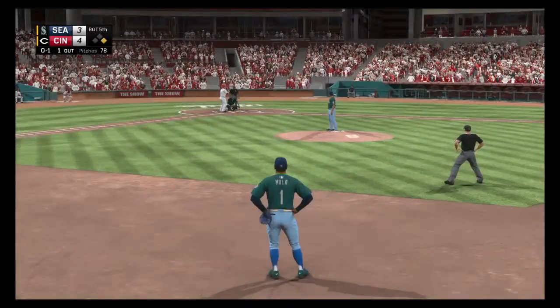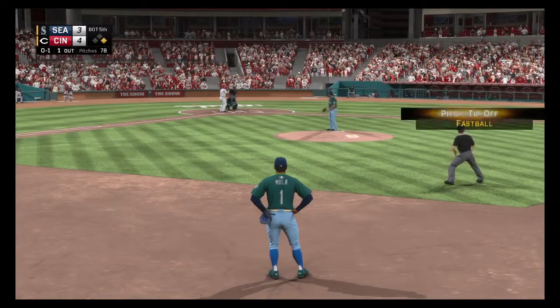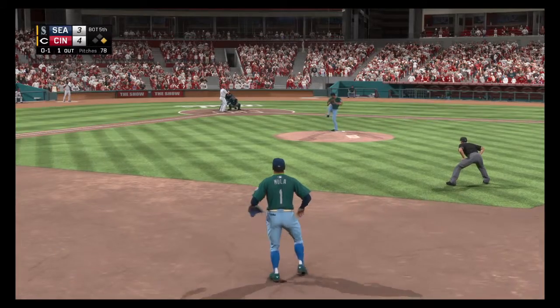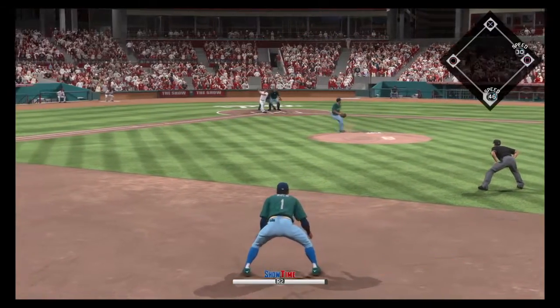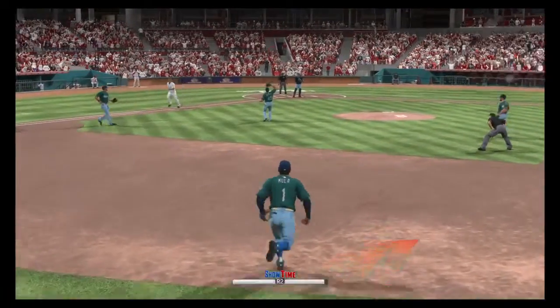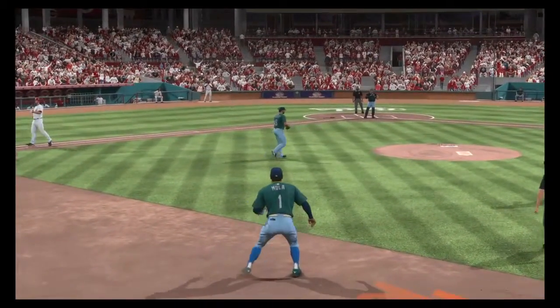Brennan Bosch will dig in here. 1 for 2. He's singled and grounded out so far. Yeah, putting the ball in play, sometimes that's half the battle. Popped up. Gonzalez is there for it, and he makes the catch for the second out.